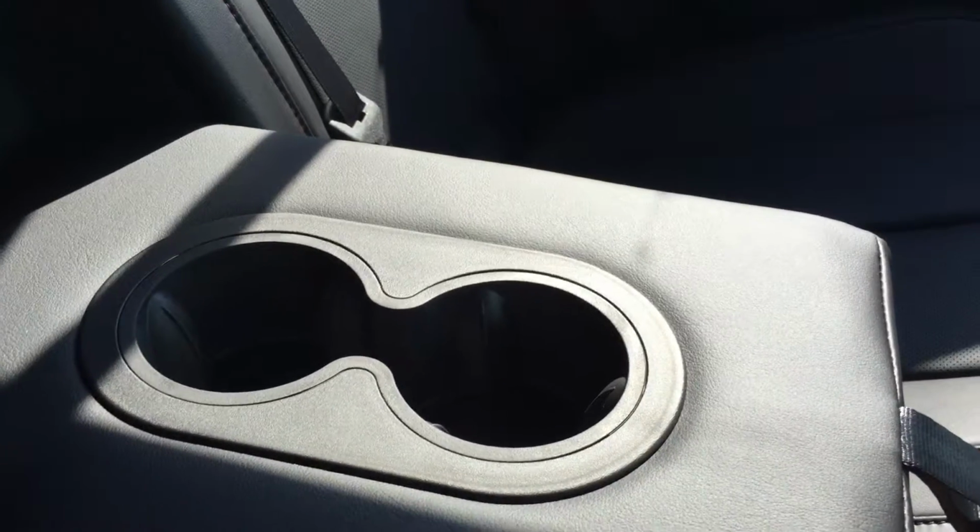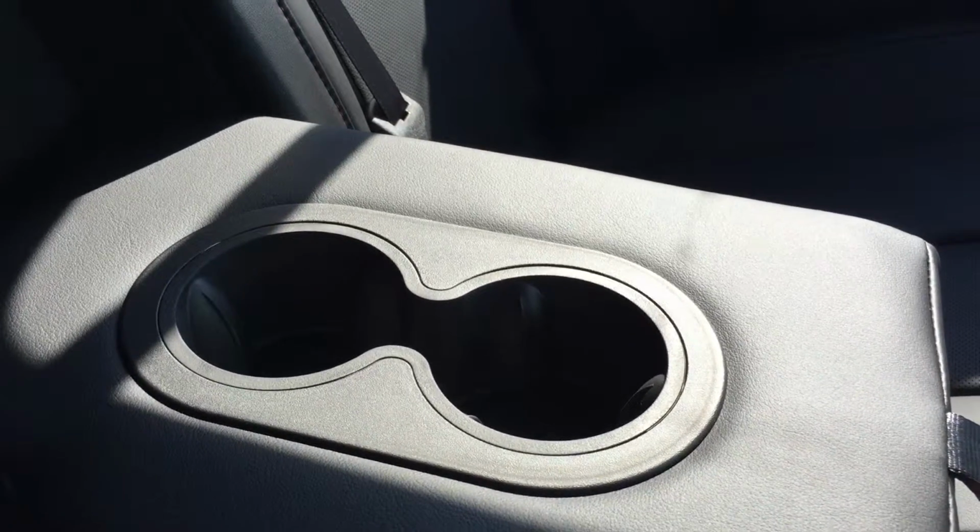Now the second row seating does support 3 people, but when someone is not sitting in this middle seat right here, you can pull on this tab and fold down the center folding armrest, as well as 2 cup holders, making some of those longer journeys a little bit more relaxing.